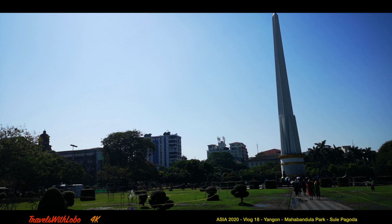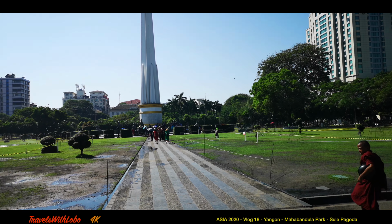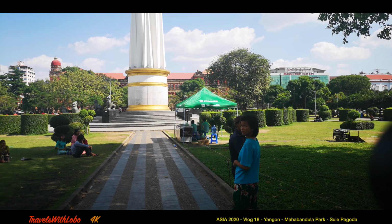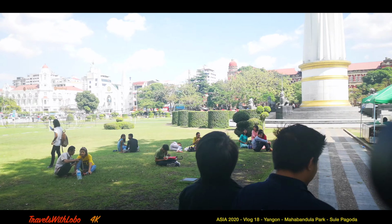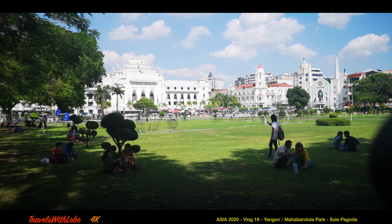1948, commemoration of Burmese independence from the British Empire. A 64-meter-high tower. Historical summary engraved around the base of the statue, and some bronze lions. The park is named after General Mahabandula, who fought against the British in the First Anglo-Burmese War, 1824 to 1826. It actually used to be called Victoria Park, as there was a white marble statue of Queen Victoria placed there in 1896. Of course, after independence, that statue was sent packing back to England and replaced by the obelisk that is there now, designed by the same architect who did the White City Hall across there.